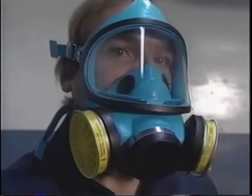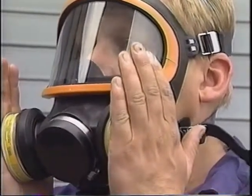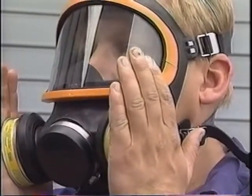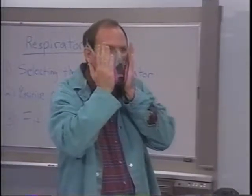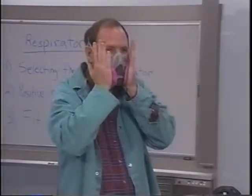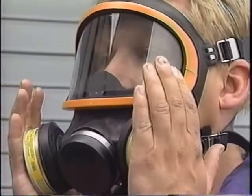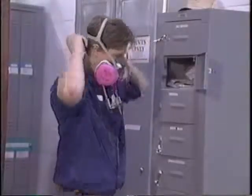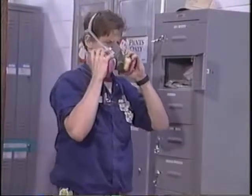For the negative pressure seal check, close off the inhalation valve or the inlet for the cartridge or canister. Due to the design of some respirators, you may need to use a latex or nitrile glove to completely close off the inlet. Gently inhale. Breathing in should create a vacuum and the facepiece should slightly collapse inward, but without any inward leakage of air through the facial seal. The tightness of the respirator is considered effective if it passes these two user checks.